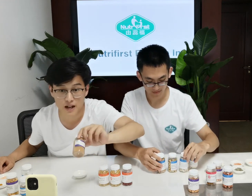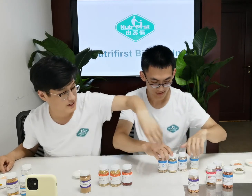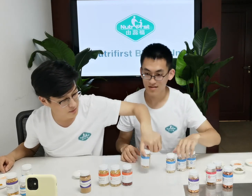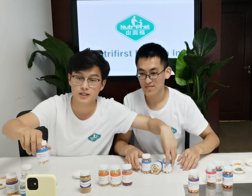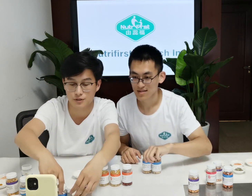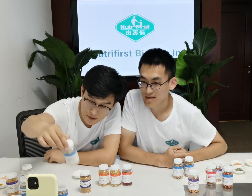Vitamin C micro pellets. Vitamin C. Vitamin C sustained release capsules, and single vitamin C sustained release capsules.